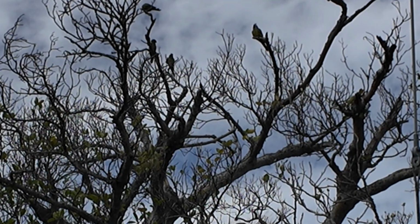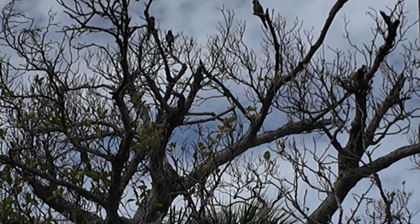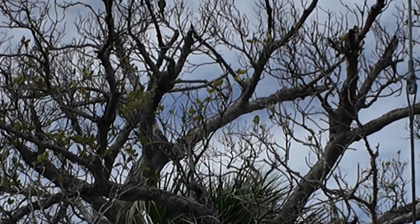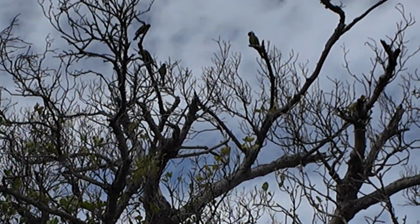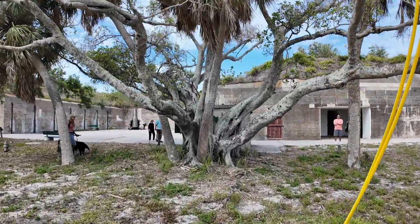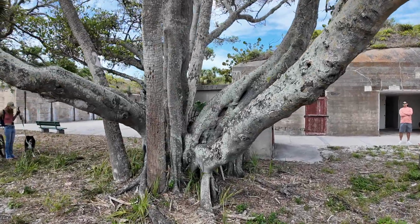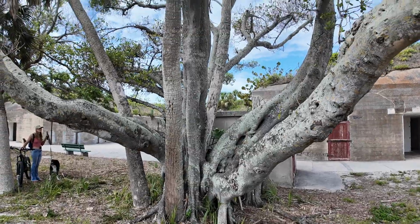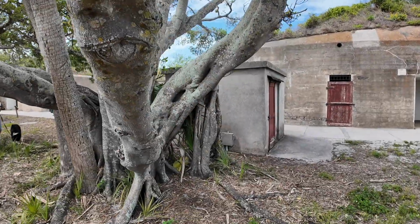The parrots. We have some parrots. Hold on, we got parrots. So we got some parrots just hanging out in the tree. And there's like, my gosh, I'm seeing like 5 of them right now. That's crazy. They're just hanging out. I am all about trees. I love trees. They are magical and majestic to me. And there's like palm trees growing out of here in the middle of this tree. This thing's awesome. I get why the parrots want to hang out in it.